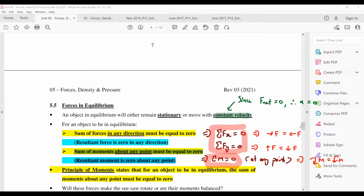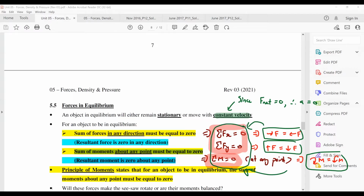Some people tend to interpret it as this, which is actually the same as what you have here. But the formal definition is this. It's just that when you do calculations, people tend to interpret it as what I wrote here inside the green box. So if I tell you that the sum of forces in the horizontal direction is zero, it's the same as saying the rightward force is equal to the leftward force. If I tell you that the sum of vertical forces is zero, it means that the upward force is equal to the downward force. If we tell you that the sum of moments is equal to zero, that means clockwise moments equal anti-clockwise moments.